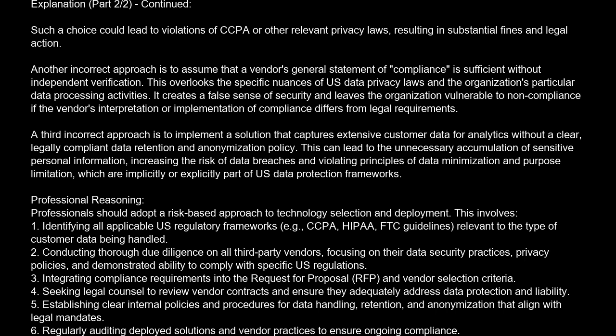and legal action. Another incorrect approach is to assume that a vendor's general statement of compliance is sufficient without independent verification. This overlooks the specific nuances of U.S. data privacy laws and the organization's particular data processing activities. It creates a false sense of security and leaves the organization vulnerable to noncompliance if the vendor's interpretation or implementation of compliance differs from legal requirements.